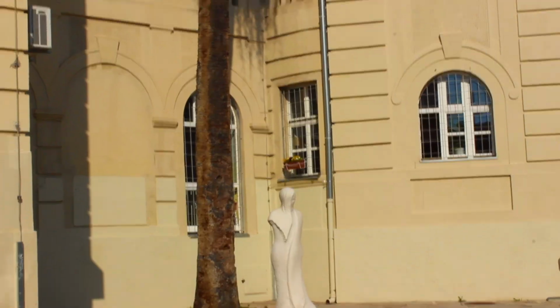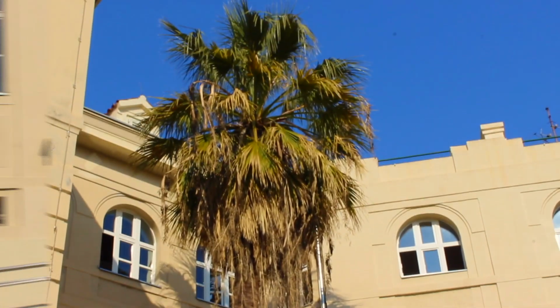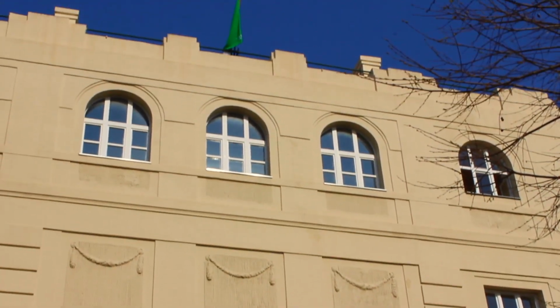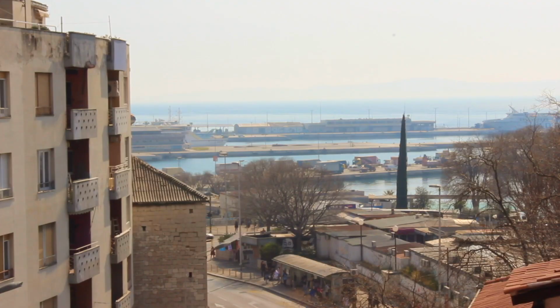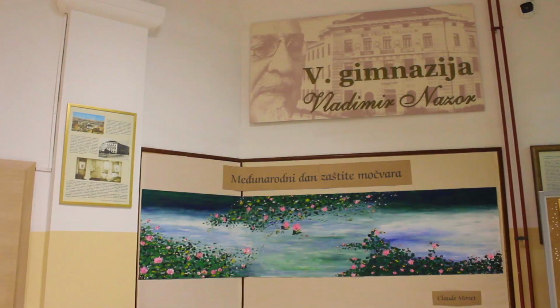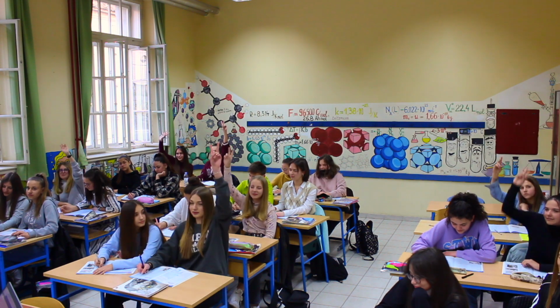was built in 1910. It is located in the city center near the Diocletian's Palace and in an area under UNESCO protection. The school is also located near the sea, so you can enjoy your lunch break walking around the city and enjoying the view of the beautiful sea and the islands you can see from Split. Our school program is a general secondary school program that lasts for 4 years.